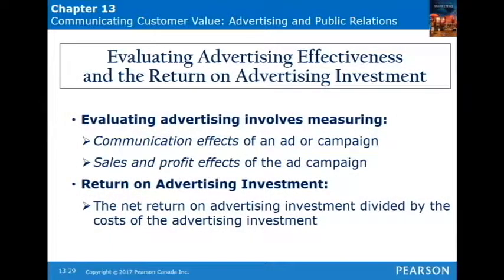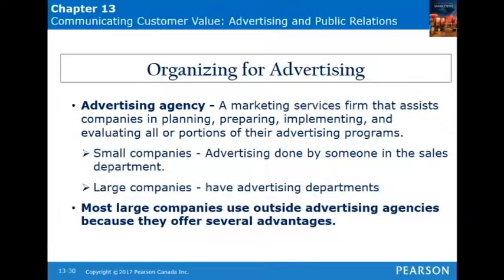Evaluating advertising effectiveness and the return on advertising investment. Evaluating advertising involves measuring communication effects of an ad or campaign, sales and profit effects of the ad campaign, and return on advertising investment. The net return on advertising investment divided by the costs of the advertising investment. Organizing for advertising. Advertising agency: a marketing services firm that assists companies in planning, preparing, implementing, and evaluating all or portions of their advertising programs.